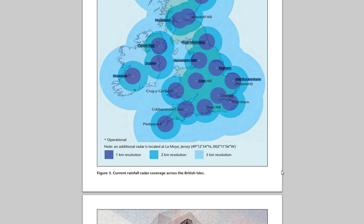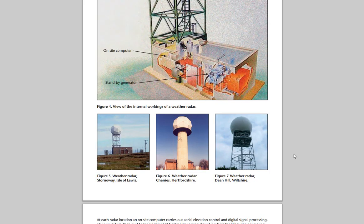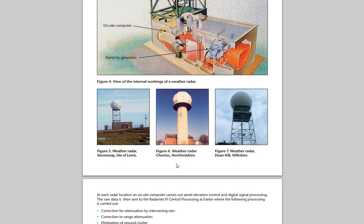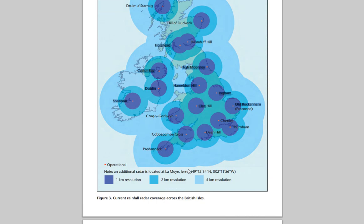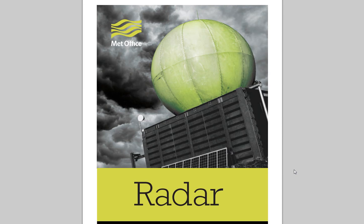And here you go. It looks just like that one that we just seen. And there's others that they use around the UK. Dean, Wiltshire. Cheney's, Hertfordshire, the one we've just seen. Stornoway, Isle of Lewis. And ironically, you see on every one of these radar stations, when they kick in and you see the beams coming out, the rainfall pisses down. Excuse my French, guys, but nobody should be happy about this. There you go. There's all the details on the radar at the Met Office.